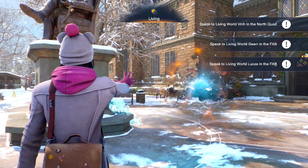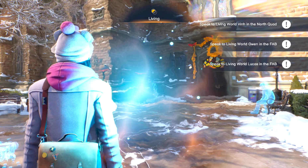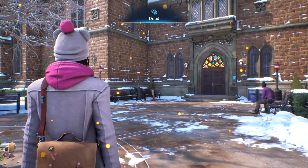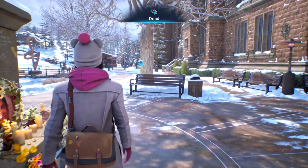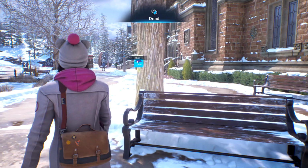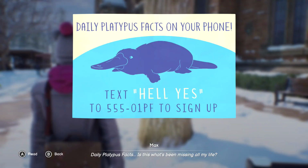At the start of the subchapter, you're going to be out here at the North Quad. Make sure you hop on over to the Dead World line. Once you make the jump, you're going to want to look for this tree right in front of the entrance to the Fine Arts building. It's going to have a flyer on it. Make sure you examine it, and then you should be able to sign up for the Platypus newsletter.